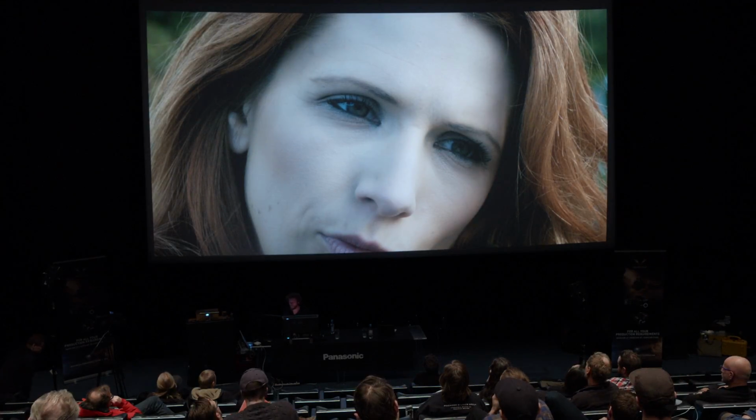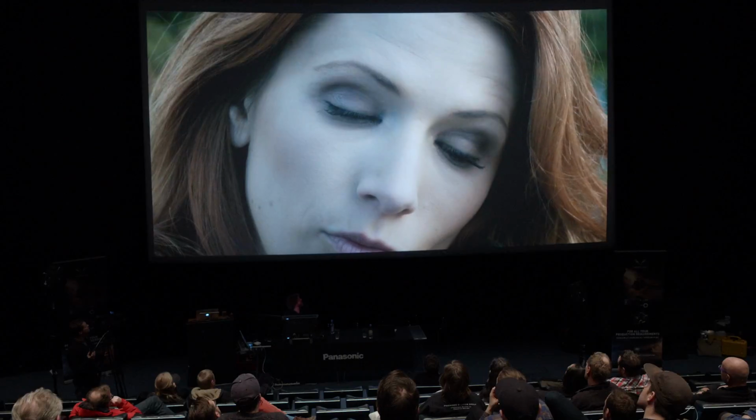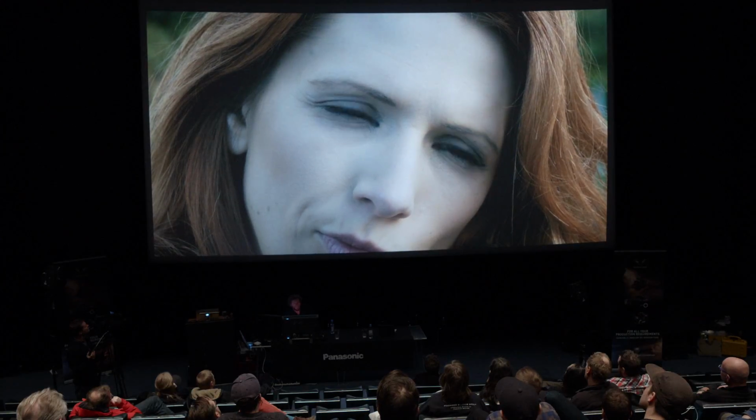Grain is an important part of our storytelling. What's really nice is that when you are working with digital cameras, you can add some grain, and that grain you can control. So there is a nice 35 millimeter grain to it, with a little bit of film stock emulation just for the palette. And there you go.